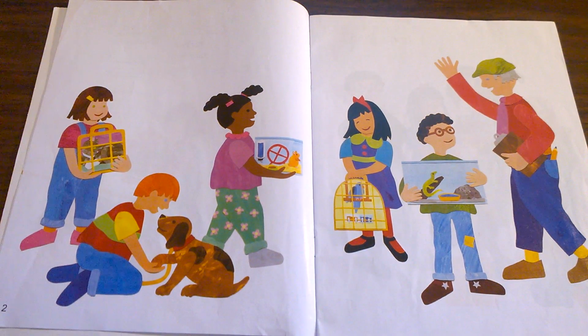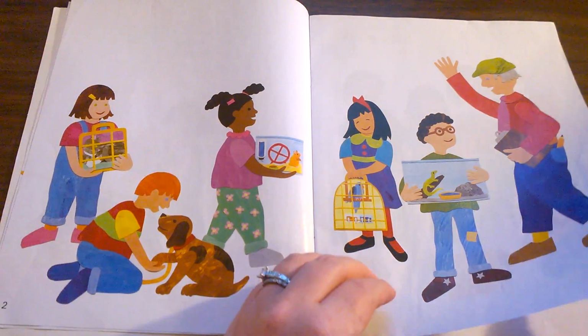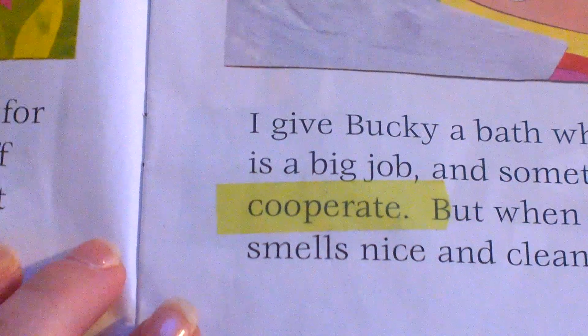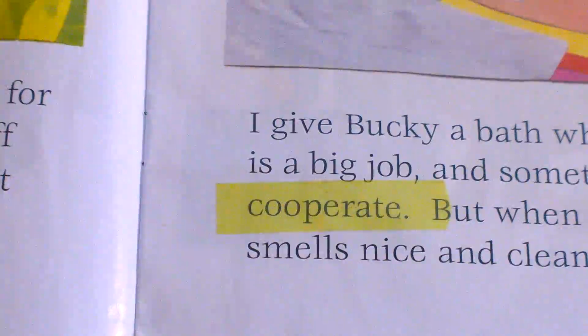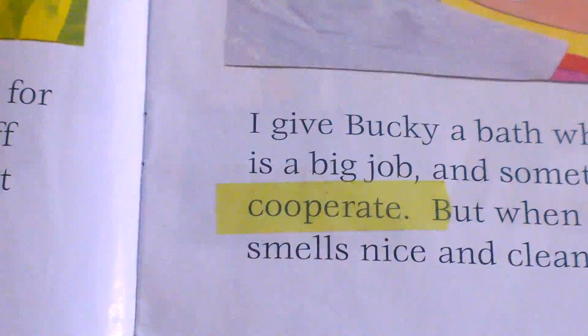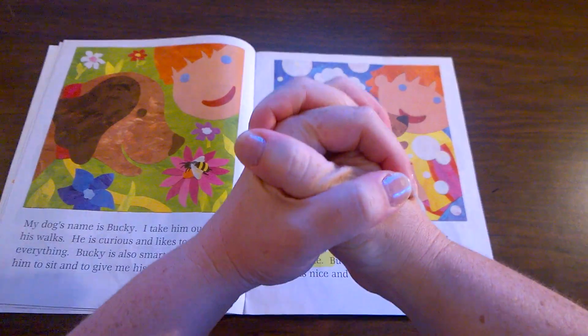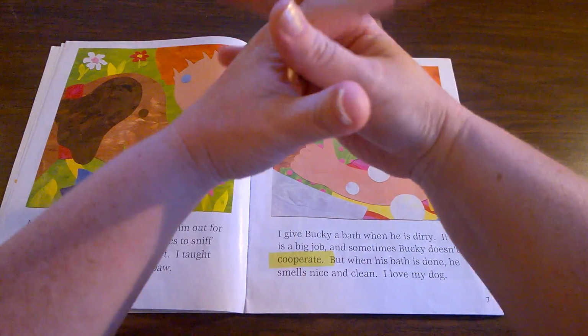Before we begin reading this book, there are some vocabulary words I'd like for us to look at and understand better. Then as we read the book, I want you to listen very closely for the vocabulary words. The first word we'll look at is on page 7. It's the word cooperate. Cooperate means to work together. When you hear the word cooperate when we're reading the book, I want you to put your two hands together to show that you know that cooperate means work together. Can you say cooperate and put your hands together?